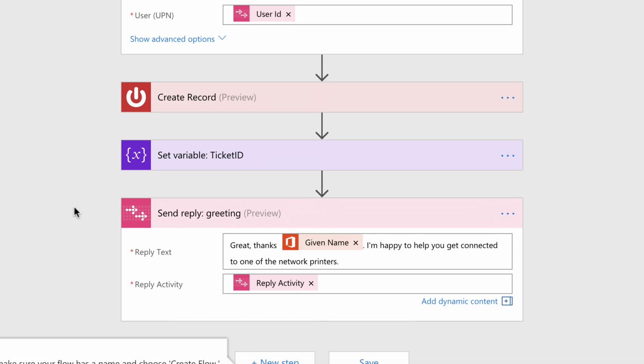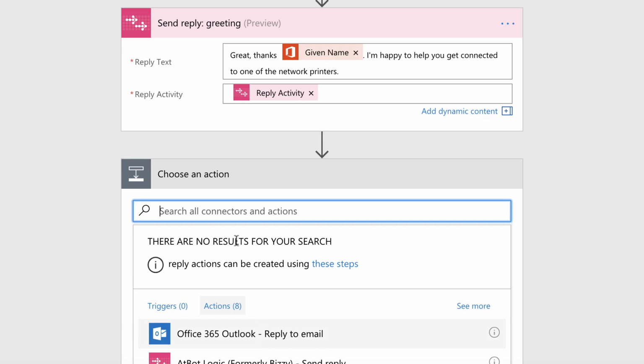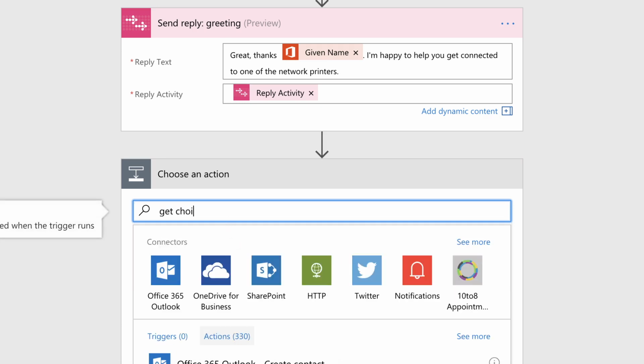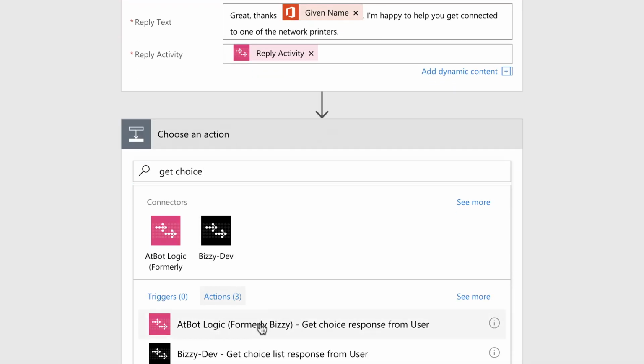And now I'm going to add even a little bit more personal step here. And I'm going to ask the user where they want to print to, right? So we can actually grab their location, which is good. And we can automatically provide information about printers and their location, but maybe they're not in that location. So I'm going to send a choice response back. So get choice. So this would be a separate message from the greeting.